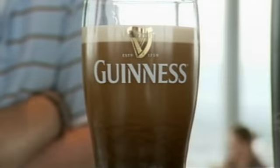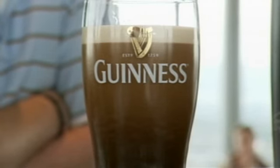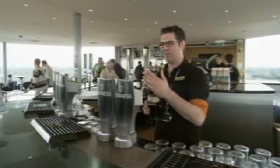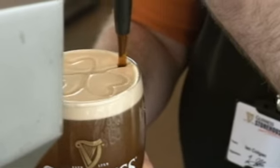And we leave it down to settle. This is what we call the surge. The settling of Guinness is exactly 119.5 seconds. The final stages is the top up. Very simply, instead of pulling on the tap, we're now going to push back to fill it right to the brim, and the final part to present. You have your perfect pint of Guinness.